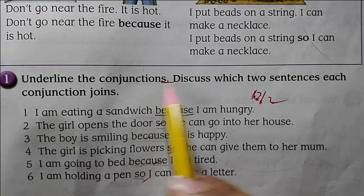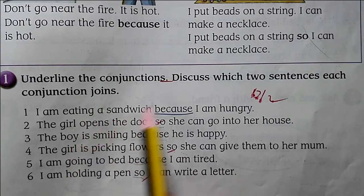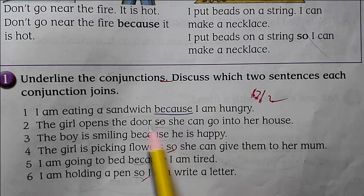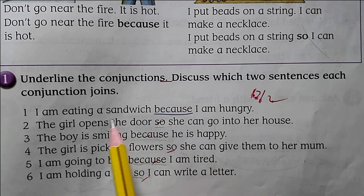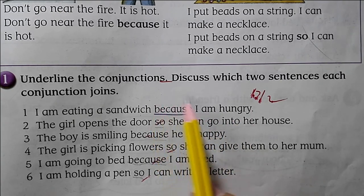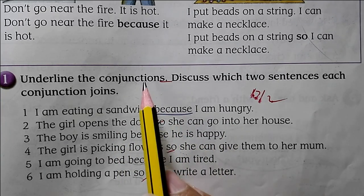Underline the conjunctions, discuss which two sentences each conjunction joins. The conjunction is a word that joins two sentences, and here you can see I am eating a sandwich because I'm hungry, and this word because is joining these two sentences. First sentence is I am eating a sandwich, and second sentence is I am hungry. And this word because is joining these two sentences, so this word because is called conjunction.